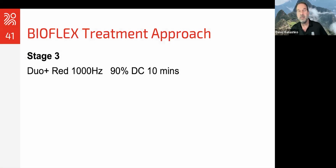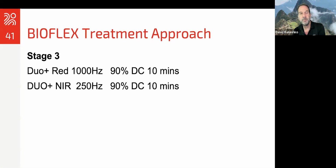And sometimes these cells become accommodated to the light, like they don't react to it as well as they're being treated. So by modulating it, they seem to react better. If you've ever had a TENS or EMS, it's kind of similar to that, where you get used to it over a period of time and you have to crank it up or whatever. Same kind of concept, but a little bit different.